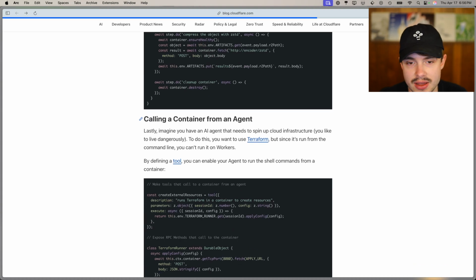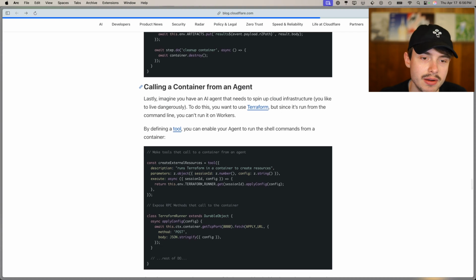Calling a container from an agent. Lastly, imagine you have an AI agent that needs to spin up cloud infrastructure. To do this, you want to use Terraform, but since it's run from the command line, you can't run it on workers. By defining a tool, you can enable your agent to run the shell commands from a container.